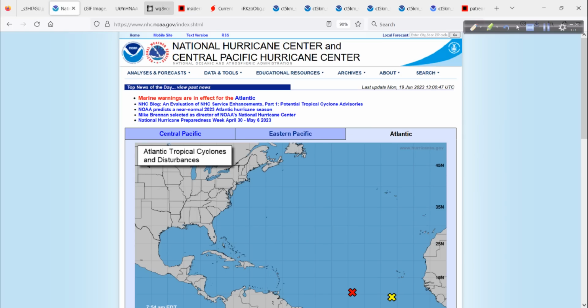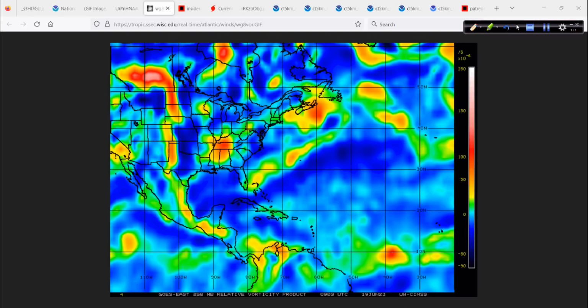But yes, on the vorticity signature, there is a little impulse sitting out there. I thought it was an Invest 90E. Maybe it is. Even an Invest can be basically nothing in terms of development. All right, let's move on, shall we?